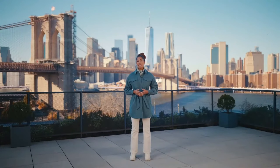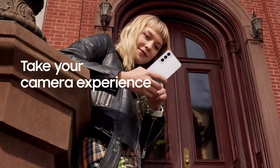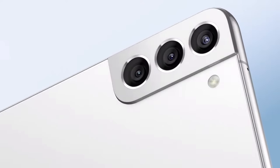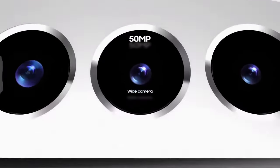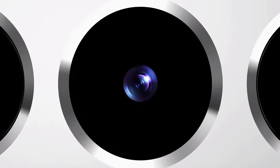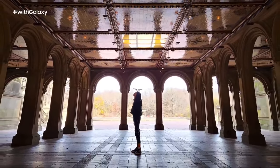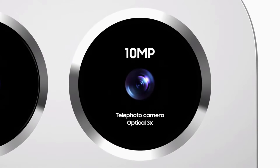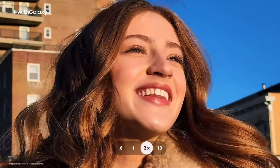Today, a lot of us express ourselves through visuals. So with the Galaxy S22 series, we set out to take that creation to a whole new level, starting with your smartphone camera. Galaxy S22 and S22 Plus bring you pro-grade camera quality across multiple lenses. A new 50-megapixel wide lens provides enhanced resolution, and its larger sensor lets in more light, so everyone will look great, day or night. There's also a new 10-megapixel tele lens with 3x optical zoom, which means you can travel light and still take brilliant shots.